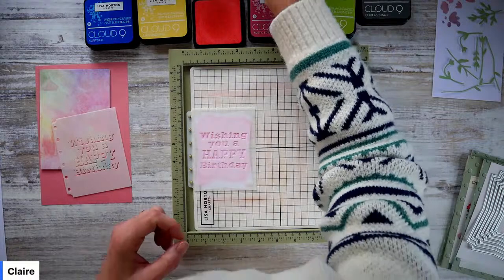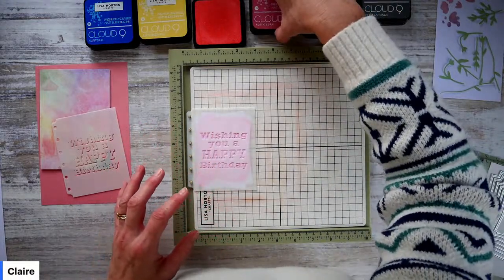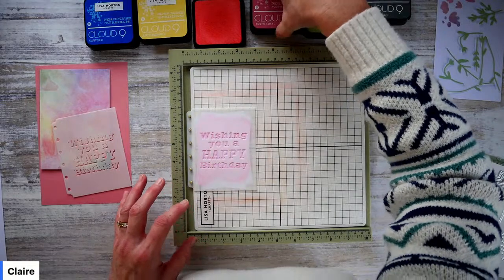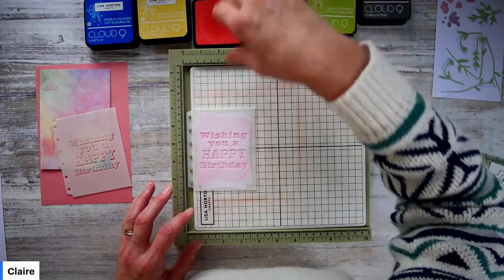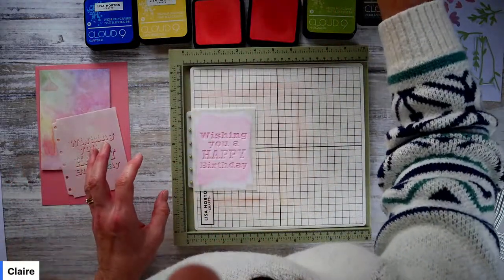So we have that nice light base. We want to try and bring in a little bit of ombre, so a little bit of graduation of colour, really. And I'm going to come in with the Rustic Coral for this, mainly because I think it will start matching in with the paper that I'm using.